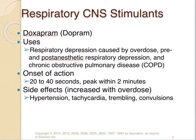That brings us to respiratory central nervous system stimulants. Doxapram or Dopram is used to treat respiratory depression caused by either a drug overdose, pre or post anesthetic respiratory depression, and or COPD. Side effects of doxapram are infrequent. However, with an overdose, you can see tachycardia, hypertension, hyperactive reflexes.